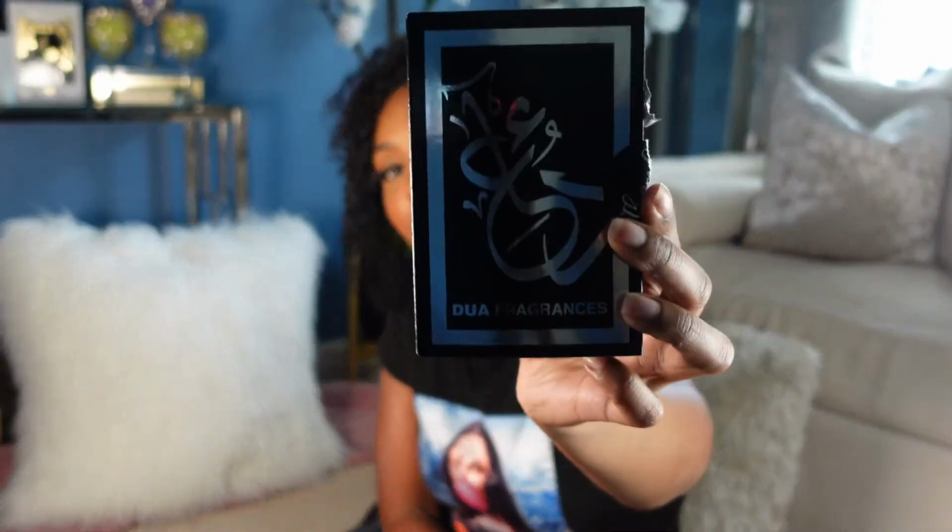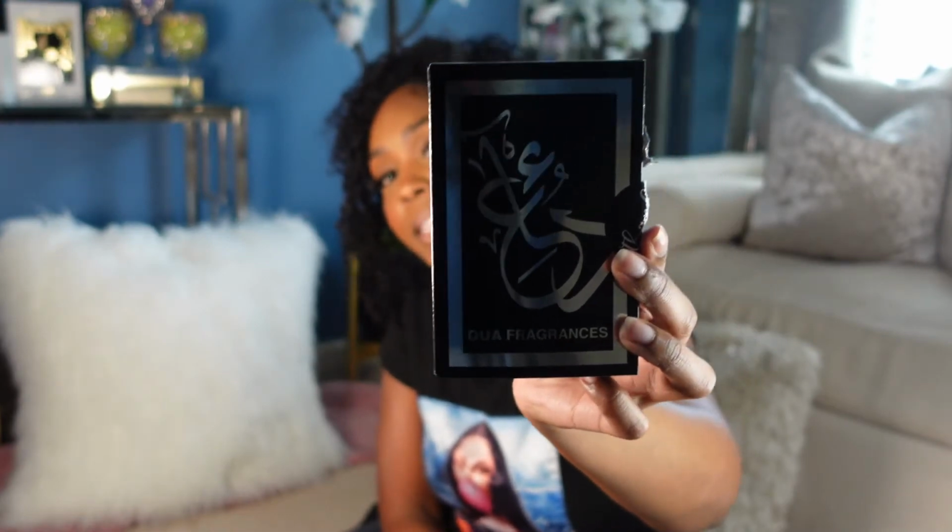Now, one thing I will say is that as far as the packaging goes, the packaging could be a lot better. This was the packaging, y'all. I don't know what that symbol is. I wish that I did know. I wish I could translate that. I don't know if it says Dua or if it's in Arabic or what, but this was the box. It's a pretty basic box. And I'm just hoping that their packaging gets better.